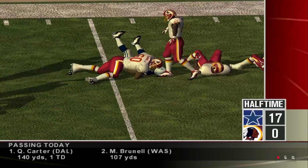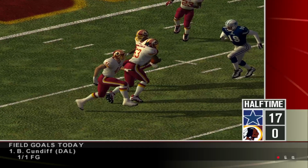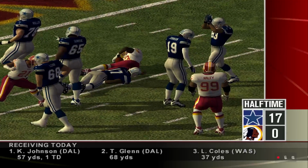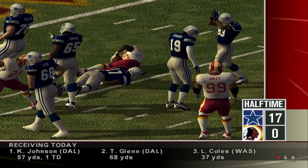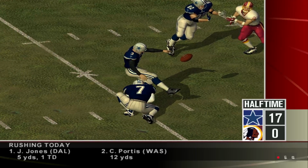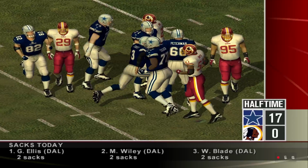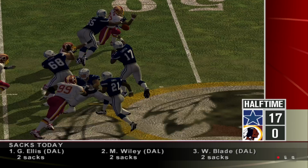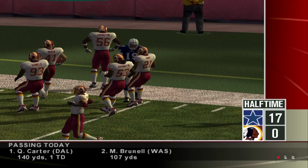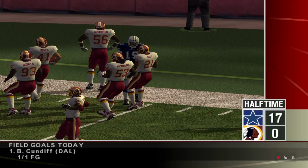Darren Woodson shows some great awareness here as he gets himself into position to pick this one off. Let's have it off an interception. The ball at the four. Washington would come up with the big play to kill a drive in front of a wayward pass for an INT. Boys have it again. Keyshawn Johnson. Ten to nothing.